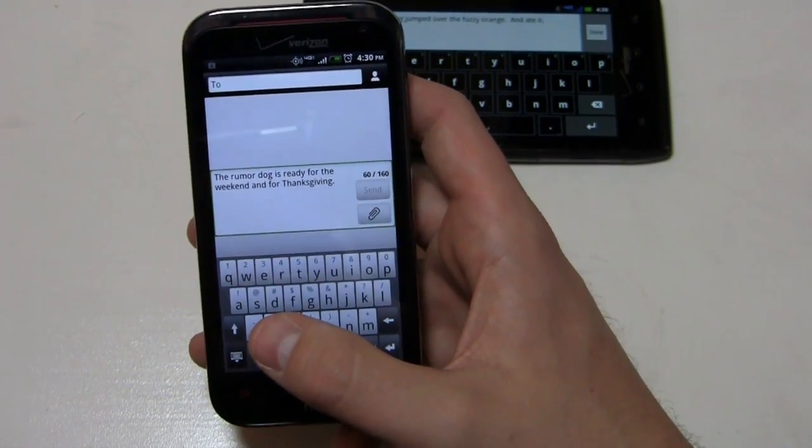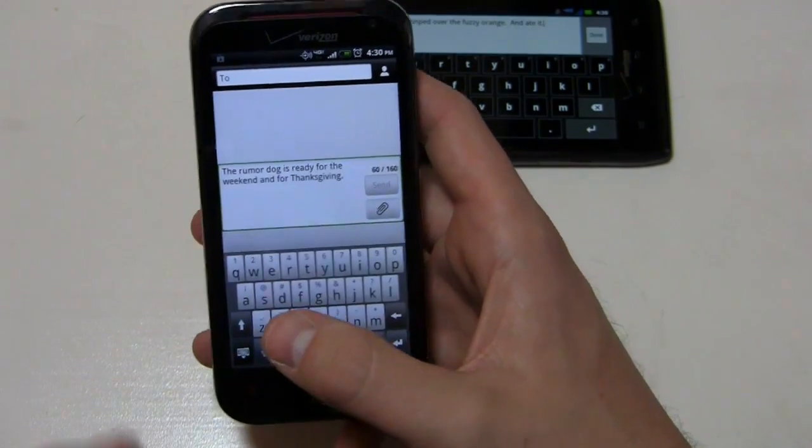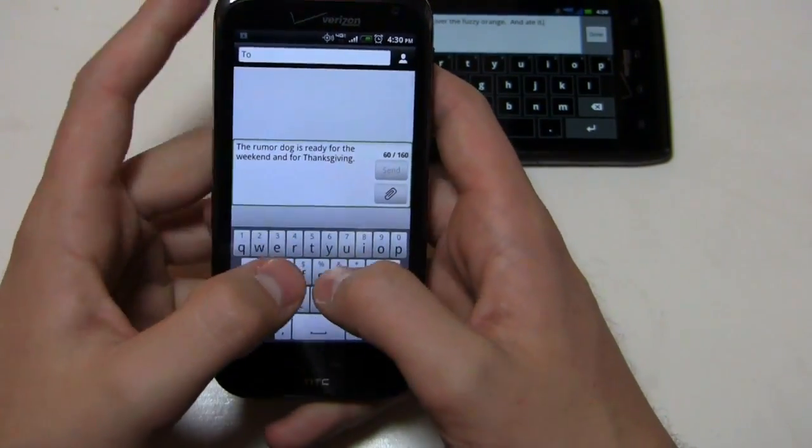I mean, I'd say it's in another galaxy, maybe the Galaxy Nexus. I'm just kidding. Sorry. Another bad joke, but that's okay.